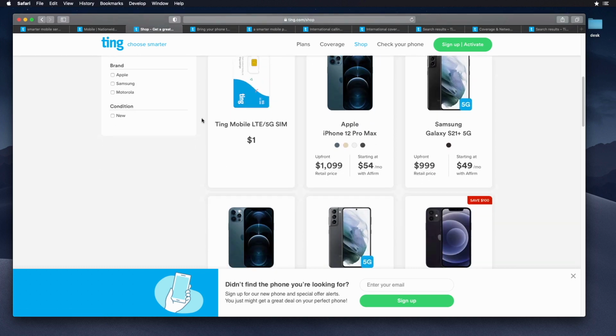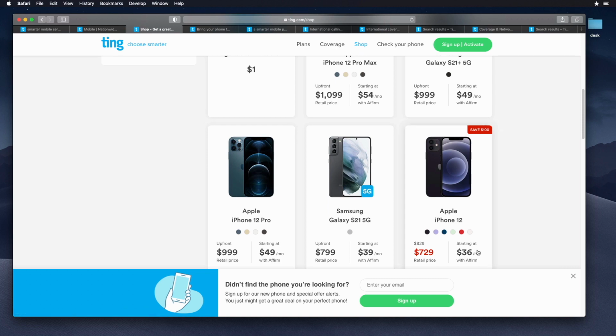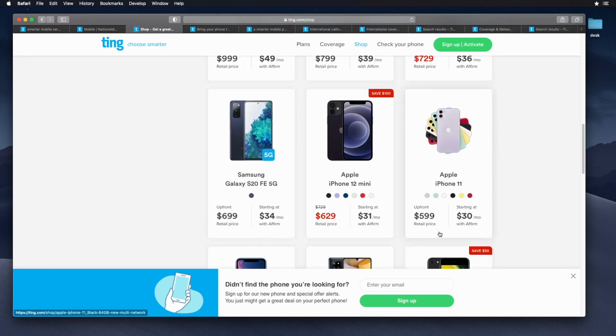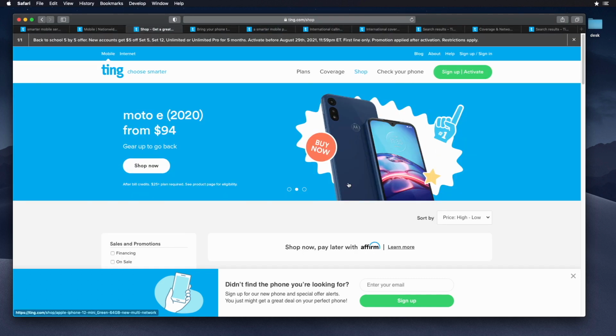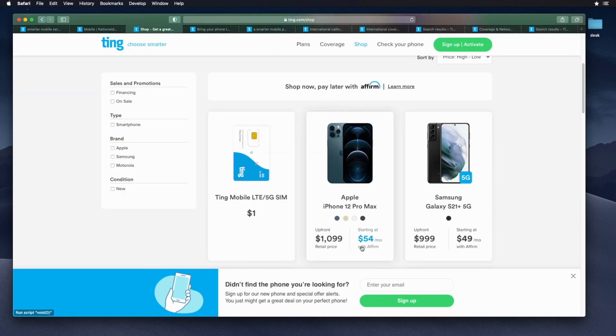I do notice some of the phones are discounted. So for example, you could save $100 on the iPhone 12, $100 on the iPhone 12 mini, $50 on the iPhone SE. If you buy a phone on a discount, check with them to make sure that it's unlocked. Now, I also assume that if you were to buy the phone on the payment plan, that it may be locked as well. You would want to confirm that with them.